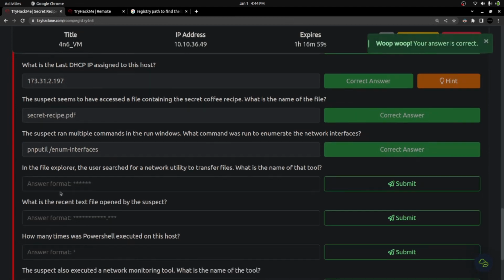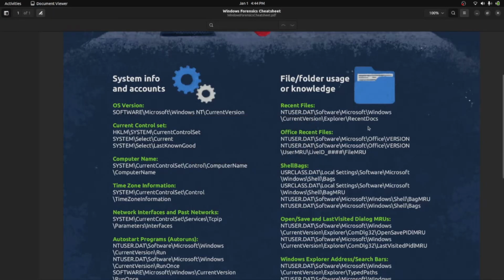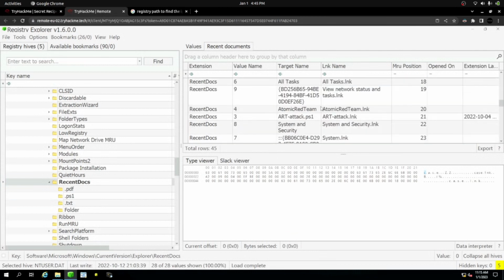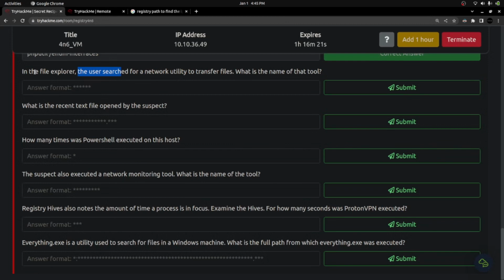And all right, the next question. In the file explorer, the user searched for a network utility to transfer files. Okay, what is the name of that tool? Now let's see that. The recent docs, I hope it would be giving us the details we need, but I'm not positive. But let's see. I think it won't hold the file detail which is searched in the search bar.